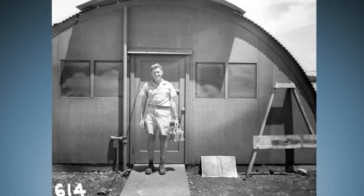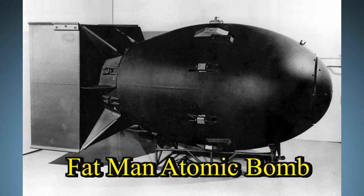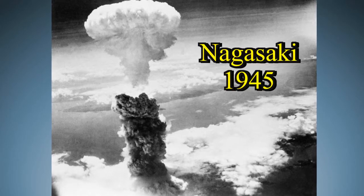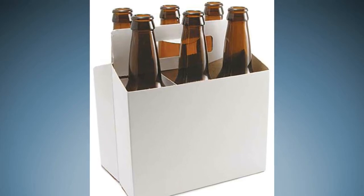In this photo is physicist Harold Agnew. In his left hand, he is holding a nuclear core that would later be put into the Fat Man atomic bomb. The same atomic bomb that was dropped on Nagasaki in 1945, killing 80,000 people. Oh, wow. Yeah, that little contraption you were talking about, like it looked like he was holding milk containers. Yeah, it looked like a 6-pack of beer or milk. No, it was like the main component to make sure that he could drop that bomb.